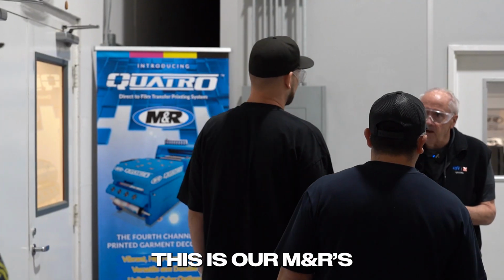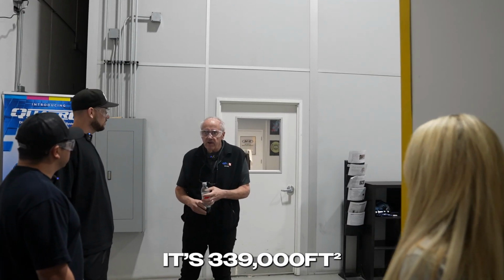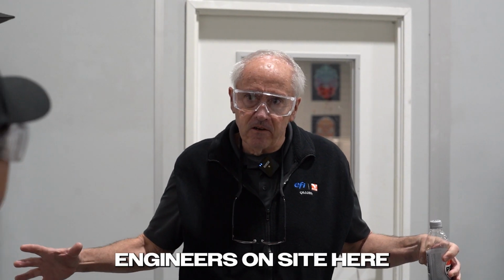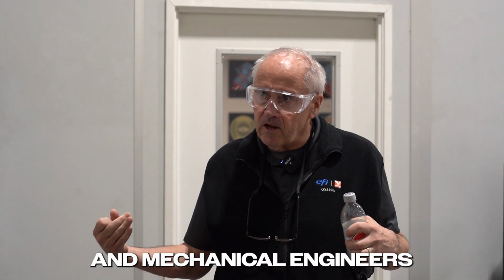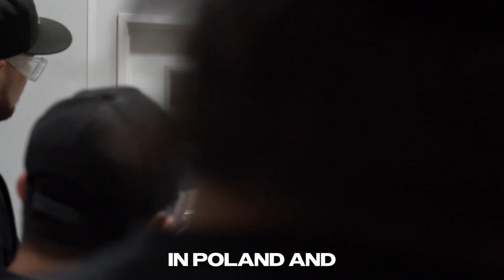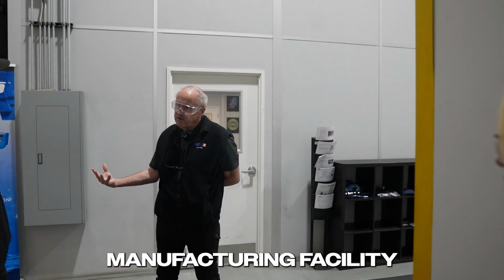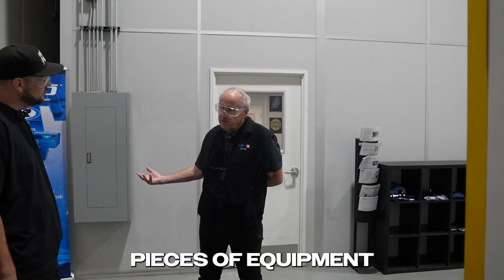This is M&R's corporate headquarters and main manufacturing facility. There's 339,000 square feet of offices, manufacturing, and warehousing. We have approximately 30 engineers on site: manufacturing engineers, electrical engineers, and mechanical engineers. We also have engineers in Poland, and in our northeast we have some of our digital engineering staff. We'll start with a tour of the manufacturing facility, then move into the showroom and show you some specific pieces of equipment.